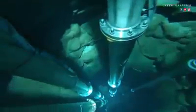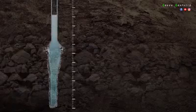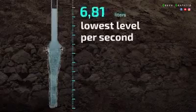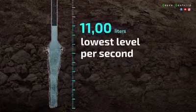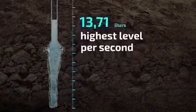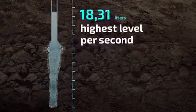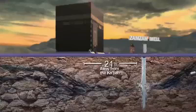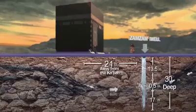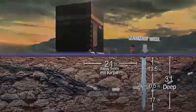By the grace of God, Zam Zam's fresh water continues to outflow at 11 liters per second as a minimum rate, and 18.5 liters per second as maximum. The amazing thing is that such a prolific well is only 31 meters deep, underneath the Kaaba diameter.